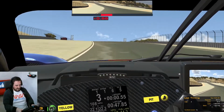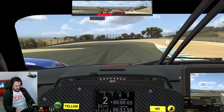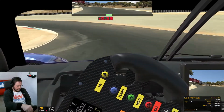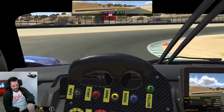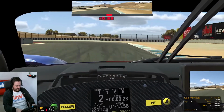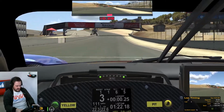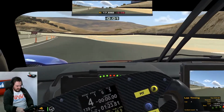Ay, ay, ay, come on. I can do better. Yes, a bit better. Just not making apexes yet in this car. Need a good lap. Stop thinking that was not a good lap. Let's hope it proves us wrong. 23.8. It's not a good lap.